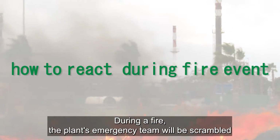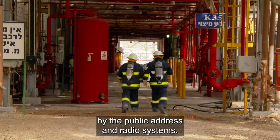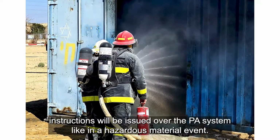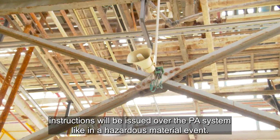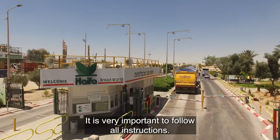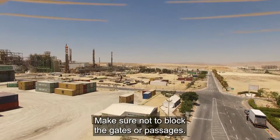During a fire, the plant's emergency team will be scrambled by the public address and radio systems. If the event is life-threatening, instructions will be issued over the PA system like in a hazardous material event. It is very important to follow all instructions. Make sure not to block the gates or passages.